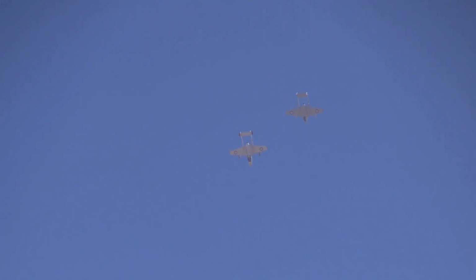They're both ex-Swiss Air Force. The lead aircraft is a two-seat T-55. The second one, a single-seat FB-6 fighter bomber.